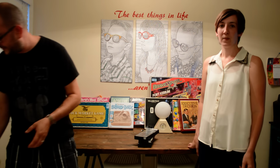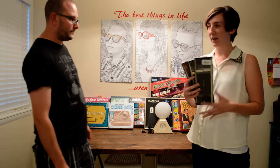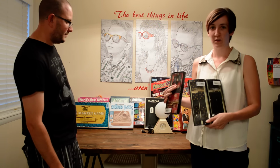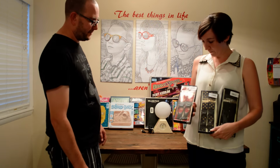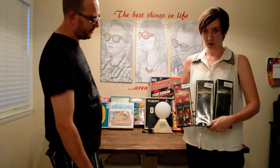Let's see. These are probably the most exciting thing I think we found all day. Usually we never pick up this kind of thing. We don't really do suspenders, bow ties, anything like that. But these were brand new in the packaging. Here, that one goes this way. We paid $3.99 and $2.99, depending on which suspenders they are.